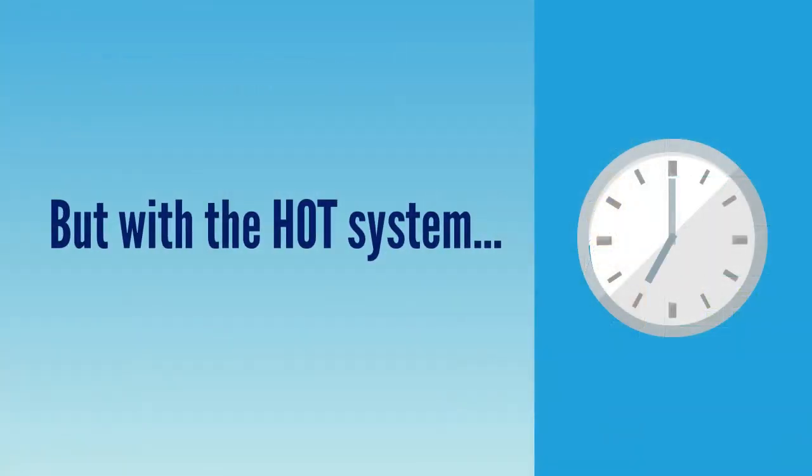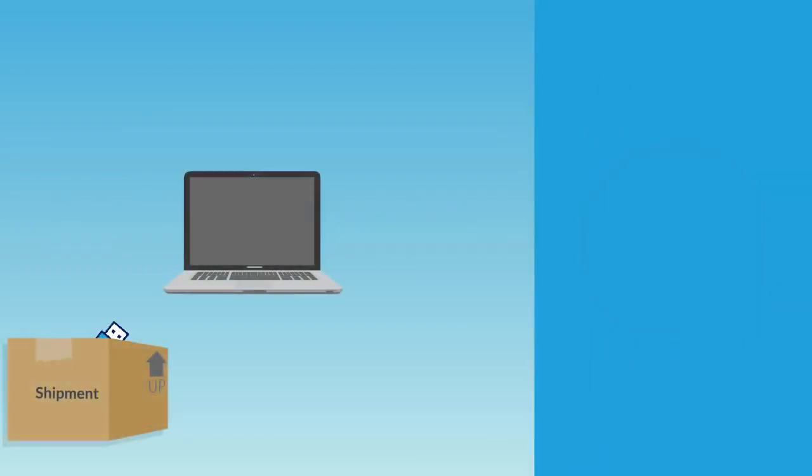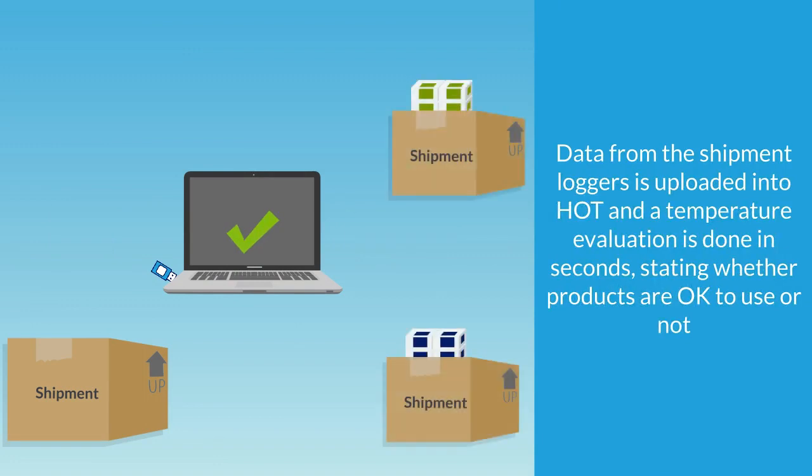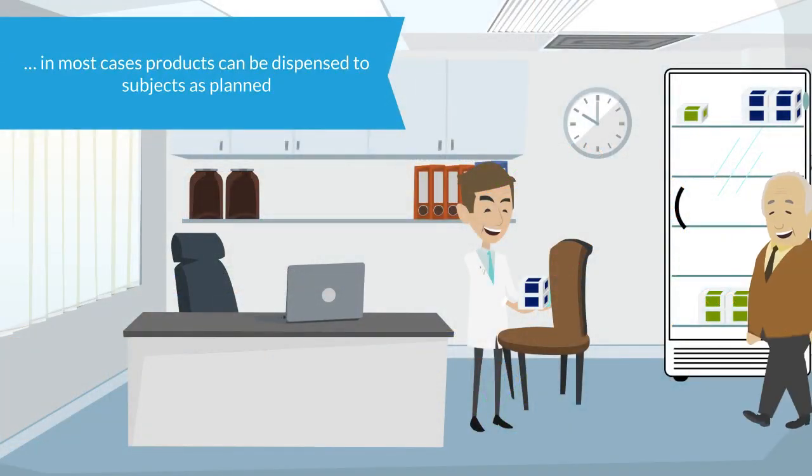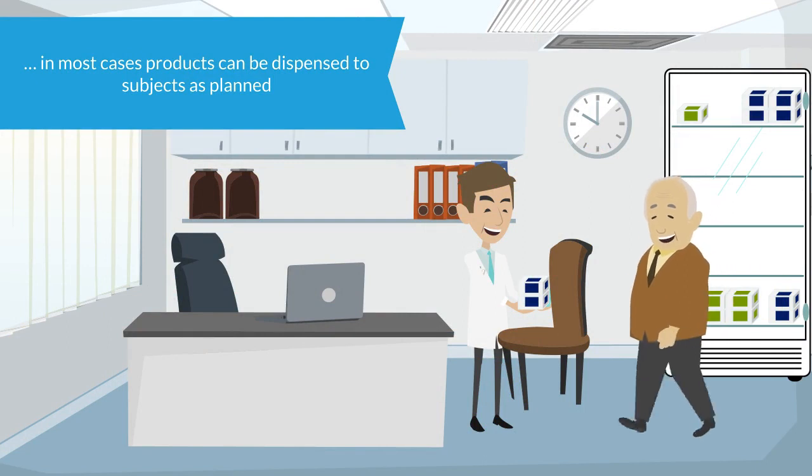But how will that process look when the HOT system has been introduced? As clinic personnel unpack the shipment, data from the shipment logger will be directly uploaded into the HOT system, and a temperature evaluation will be completed automatically, within seconds, to confirm if the products are okay to use or not. In most cases, the products can be dispensed to subjects as planned.